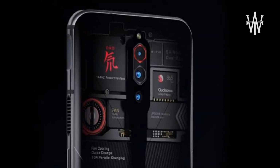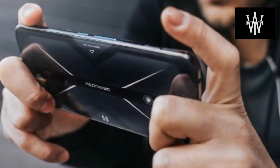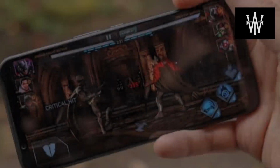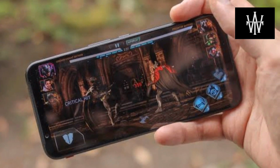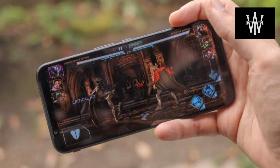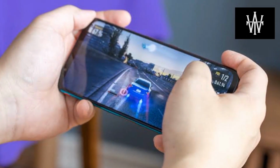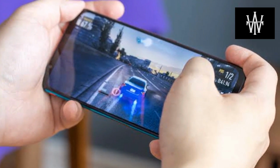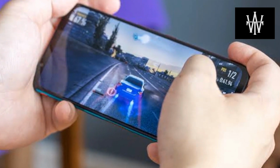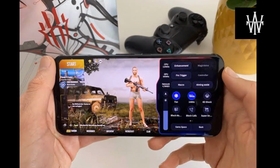In fact, it's designed specifically for this pastime, with shoulder triggers to give you increased control, a fan and a liquid cooling system to keep the handset cool under pressure, a dedicated game space to let you customize your gaming experience, and a 4D shock feature that adds vibration to games. That last feature isn't supported by many titles at the time of writing, and nor is the 144Hz display, but if game developers embrace them, then this could be one seriously future-proofed phone.